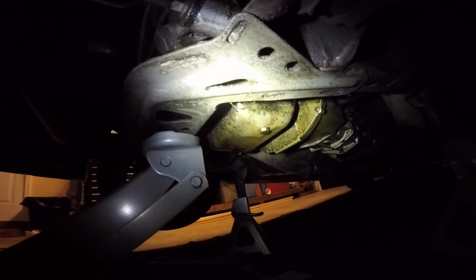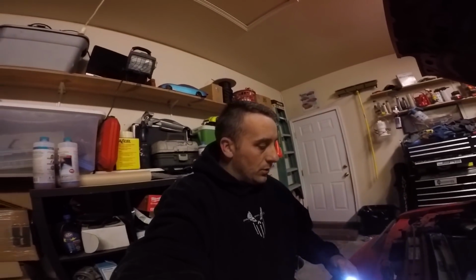As you guys can see under here, it is extremely bad. It's just wet as hell with oil, all the way down the car. Look at the oil pan. So this is really bad. It's got the whole underside of the car wet. So yeah, this needs to be fixed, and hopefully that is the issue. Now it's just a matter of cranking this thing up and seeing if we can get it to come out.